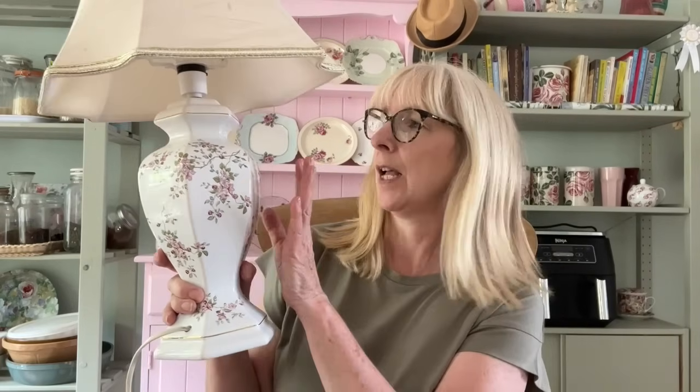I have no idea of the value really, but I do sell quite a few of these vintage lamp bases. It's made in Britain, so I know it's vintage. Normally I've picked up VHS ones. This one doesn't have any maker on it at all. But I just think it's lovely, so pretty. I mean, totally my colour scheme, but I do not need a lamp, so I'll be selling that, not keeping it.